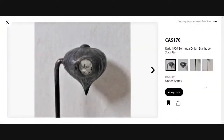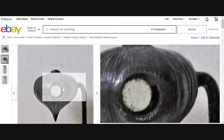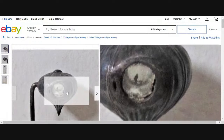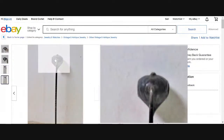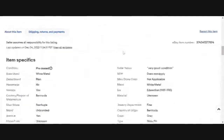And then there's this very interesting one, a Bermuda onion Stanhope stick pin. Fascinating. I have not done any research on this to understand why somebody would create a Bermuda onion stick pin, but let's jump over to eBay and take a look at it and see what we can find. So they do show us where the lens is. I'm going to try to zoom in. I'm not really seeing much of anything. Here's the back of the onion, or front. And let's scroll down to see what they say.